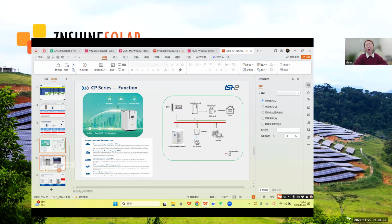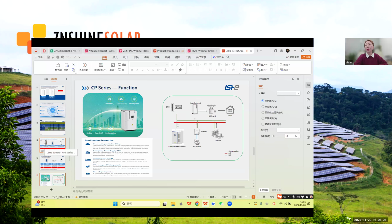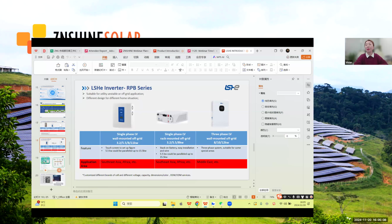You don't need to do any self calibration or charging of that battery until it is at the same level as the existing battery. We call it avoiding any cask infection. And our design for this is IP65, so it can be used in indoor and outdoor environments.